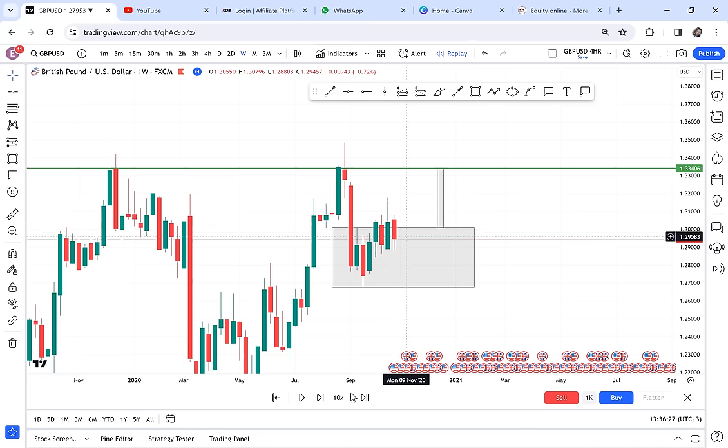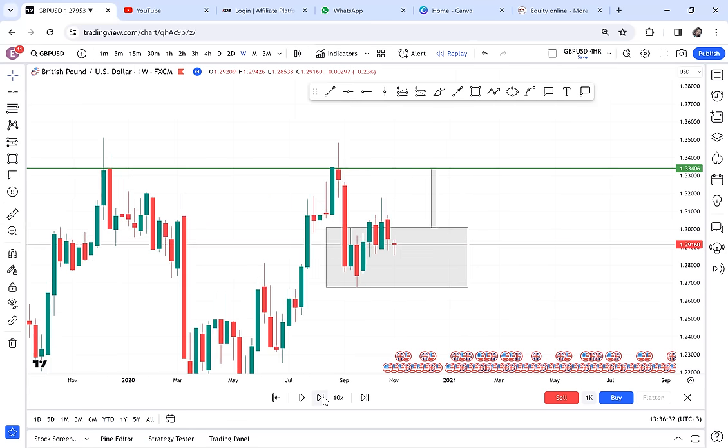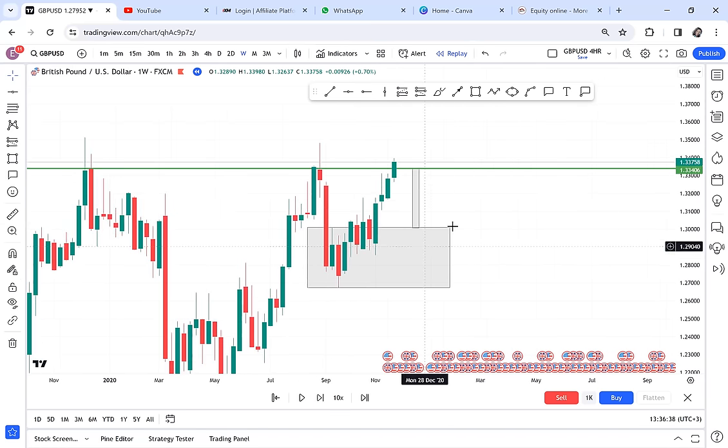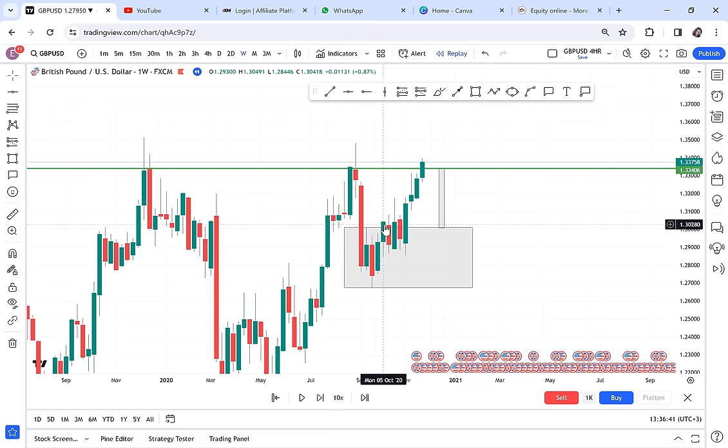So they stayed for so long. So let's see what happened after they waited for 3 weeks. Did the market eventually go to their direction? Did it hit their take profit? Let's see. So the market hit their take profit, but after how long? So the entry was here.